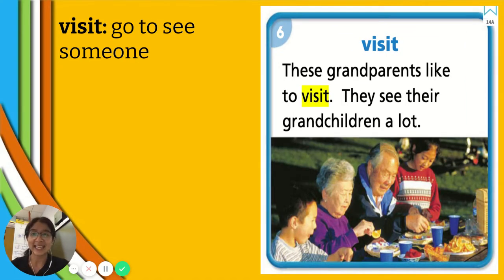Okay. Visit. Can we all say visit? Visit means to go to see someone. Look at this sentence. These grandparents like to visit. They see their grandchildren a lot. Visit. Go to see someone. Can you think of someone you love to visit?